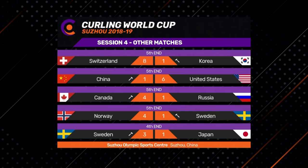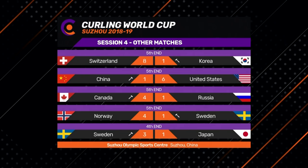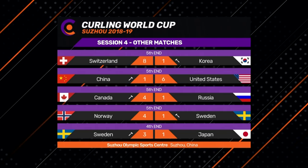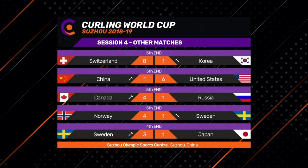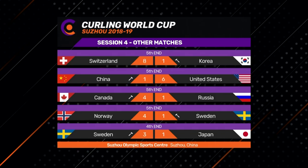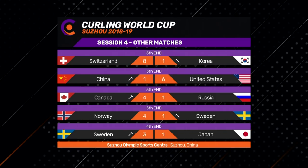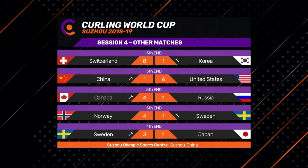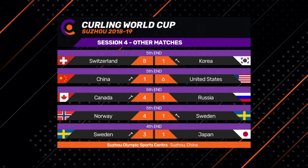So let's catch you up with the matches here in this session. Switzerland is leading Korea by a score of 8-1. USA in our feature match leading China by a score of 6-1. Canada with a 4-1 lead over Russia. Norway with a similar 4-1 lead over Sweden. And in the women's event, Sweden with a 3-1 lead over Japan.